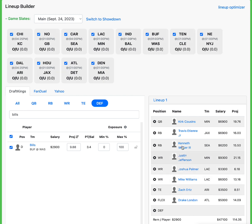So, recap. Kirk Cousins paired up with Justin Jefferson, running it back with Joshua Palmer and Mike Williams on the other end. You can run that game back with anything. If Ekeler's 100%, you could go Ekeler. If not, you can go Keenan Allen instead of these guys. I like Joshua Palmer as a go-to guy because he's only 3-3 and gives me that run back that I want.